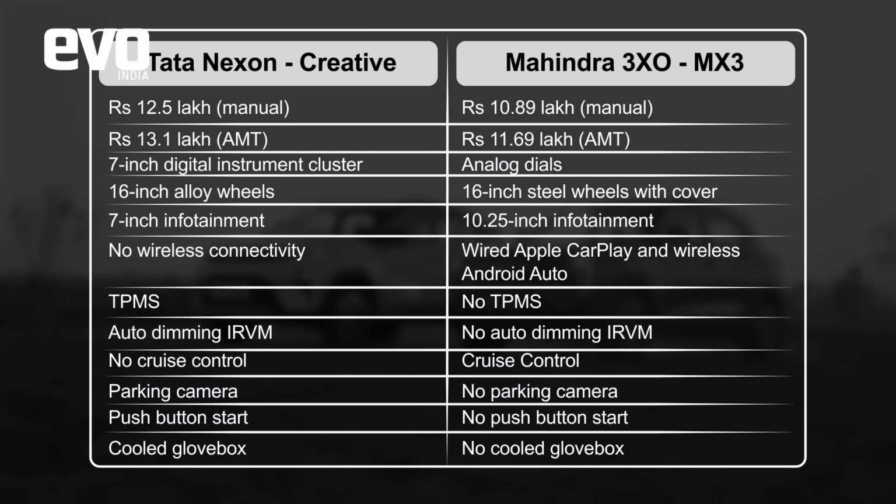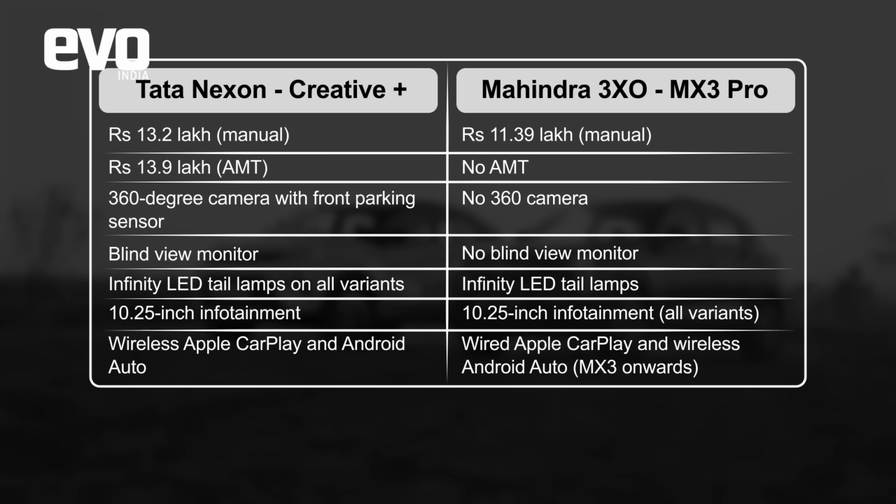The main features differences are in this chart. Do you want a 360-degree camera? On the Nexon, you get it with the Creative Plus variant, which includes the blind view camera. From this variant onwards, you get wireless Apple CarPlay and Android Auto on the Nexon. Point to note is that the full width tail lamps only start with the MX3 Pro variant of the 3XO, while it is standard across all variants of the Nexon. And for the 360 camera, you have to go all the way to the AX7L variant on the 3XO.